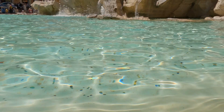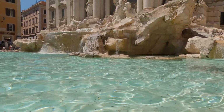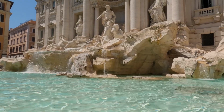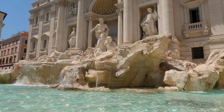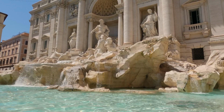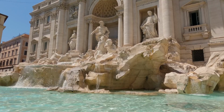An estimated 3,000 euros are thrown into the fountain each day. In 2016, an estimated 1.4 million euros was thrown into the fountain. The money has been used to subsidize a supermarket for Rome's needy. However, there are regular attempts to steal coins from the fountain, even though it is illegal to do so.